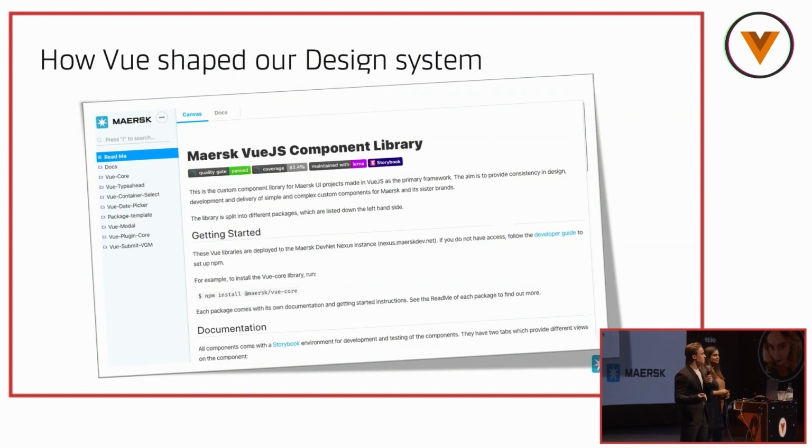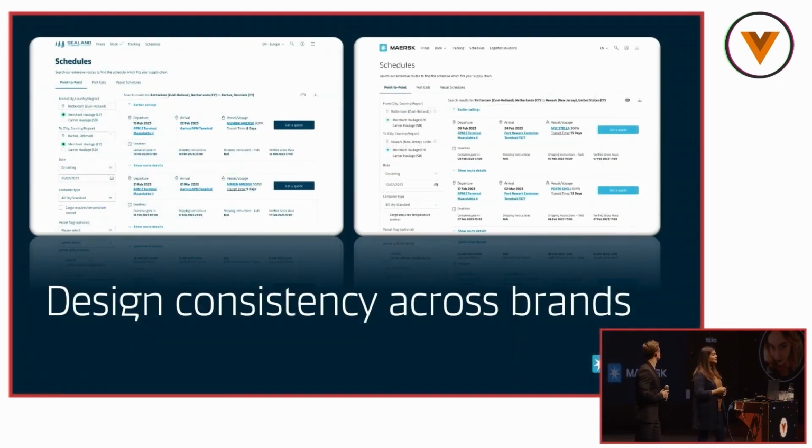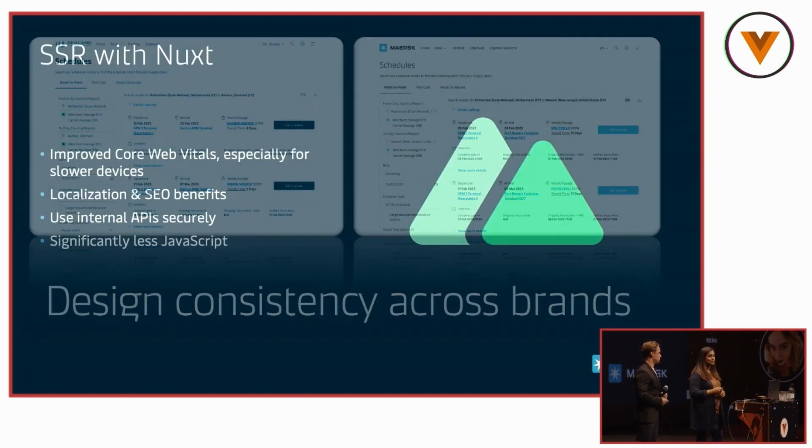As any good design system, it gave our website consistency. And Vue made it easy to develop, consume, and test these components. They were even easy to theme thanks to their single file component nature. This is exceptionally useful, as Maersk isn't just one brand. There are 4 different brands that serve 4 different areas of the world. Our applications are aware of this branding, and the same components are styled accordingly across different instances of these apps.